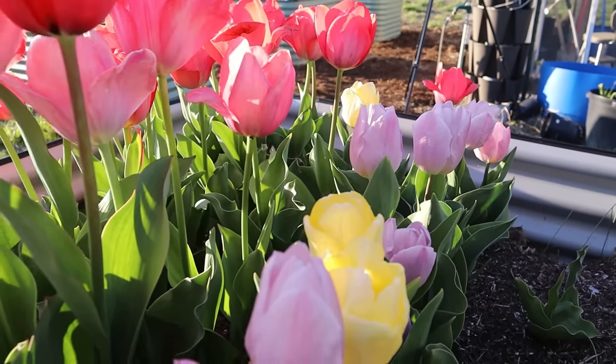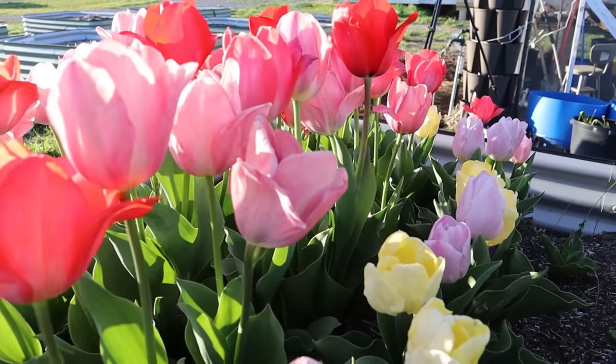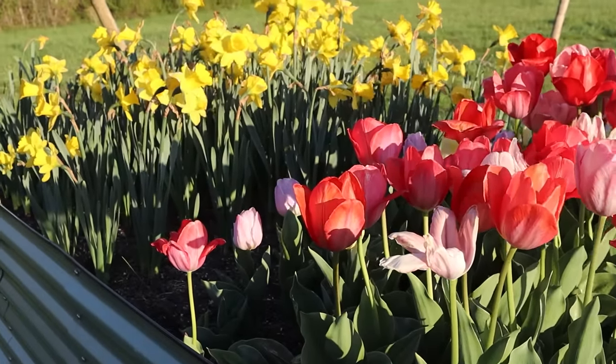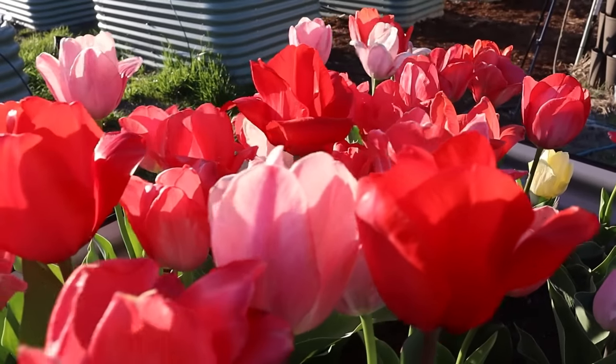This is the first time I've done something like this as far as planting a bunch of flowers. I would love to get more, especially peonies and stuff like that. I did get some of those that I am starting in our greenhouse, and I hope to do much, much more in the future.